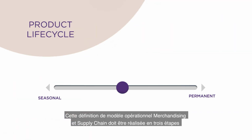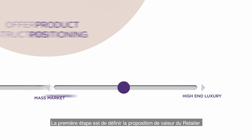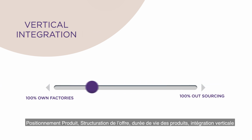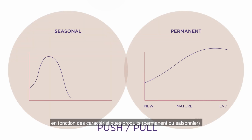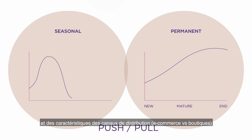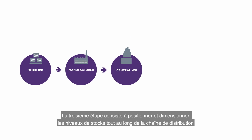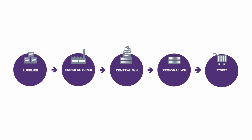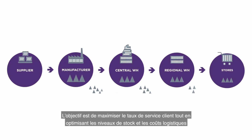This definition of the merchandising and supply chain model must be realized in 3 steps. The first step is to define the value proposition of the retailer: product positioning, offer structure, product lifecycle, vertical integration. The second step is to define the right supply chain strategy to adopt, depending on the product characteristics, whether it is permanent or seasonal, and the distribution channel's characteristics, e-commerce versus stores. The third step consists in positioning and sizing the inventory levels along the supply chain, as well as defining the planning frequencies and cycles based on the production and delivery lead times. The objective is to maximize the customer service rates while optimizing inventory levels and logistics costs.